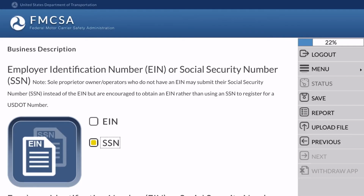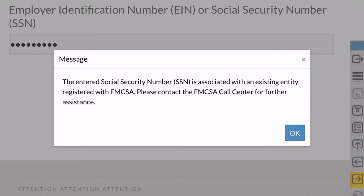This is as far as I could show you on the actual application, because my number is already registered with them.